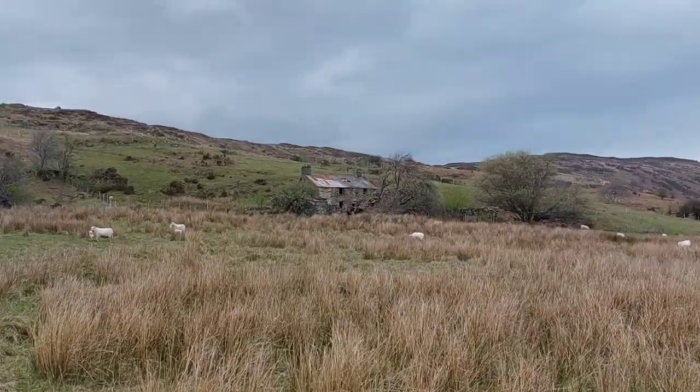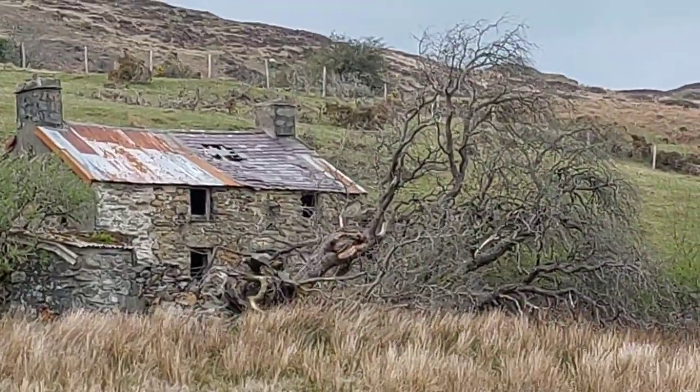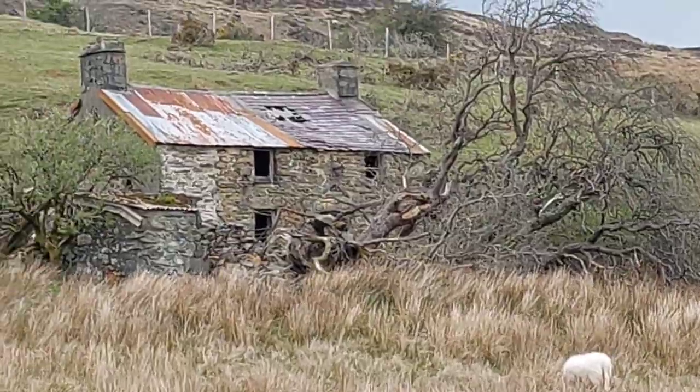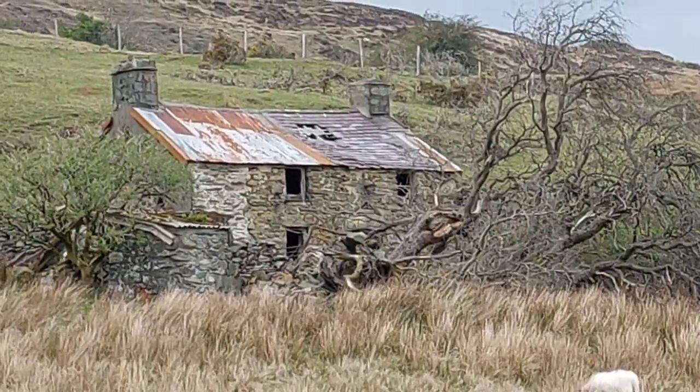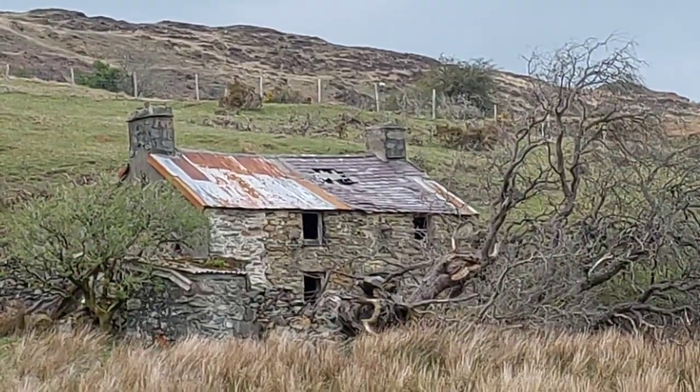Look at this place. Hey, you'd like to go in there on a dark, stormy night with rain rolling on that tin roof.